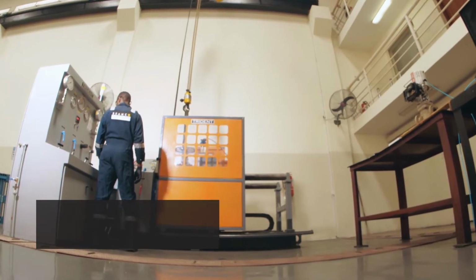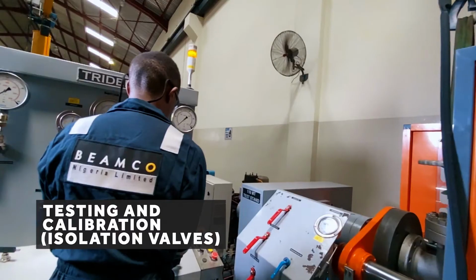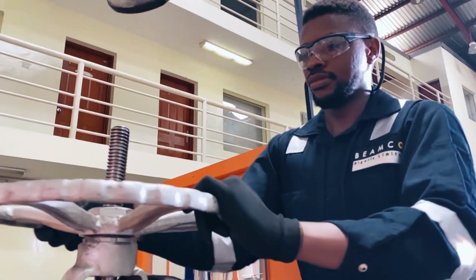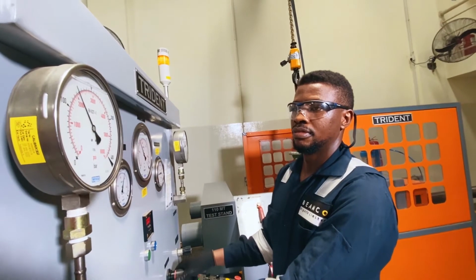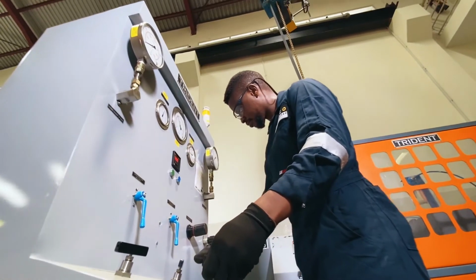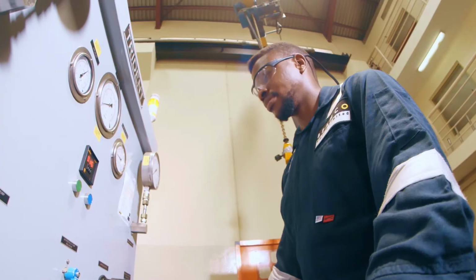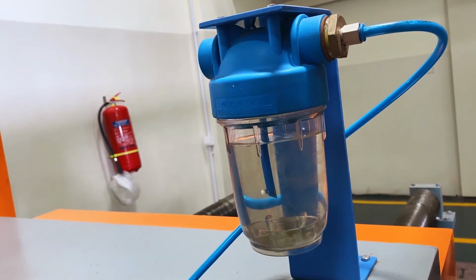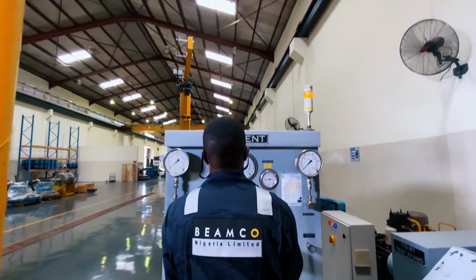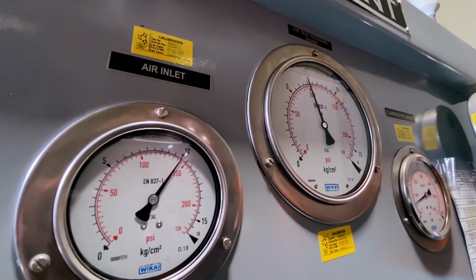The isolation valve test bench has the capacity to test gate, globe, check, ball, and control valves up to 8-inch in diameter, class 800. It can also reach up to class 2500 for valves up to 4-inch. These valve test benches can perform back seat test, hydrostatic and pneumatic seat tests, hydrostatic shell test, double block and bleed, and cavity relief test using air or water as the test medium.